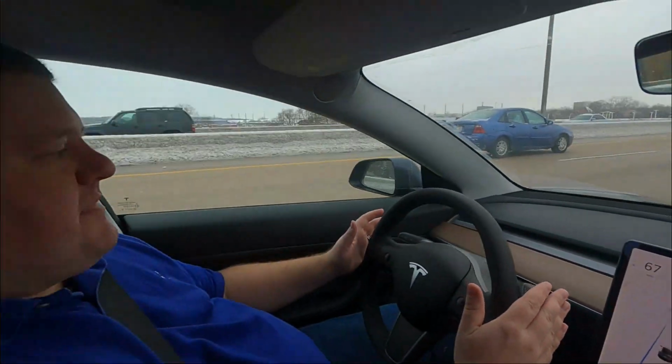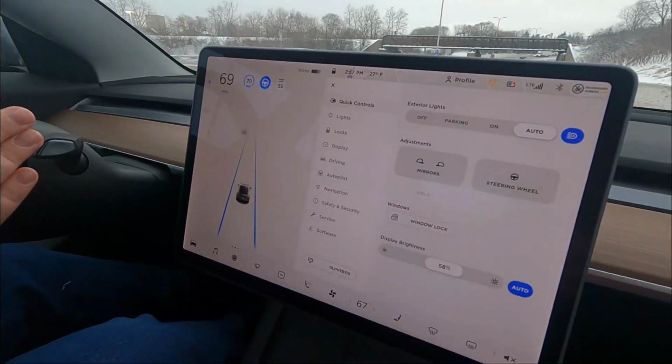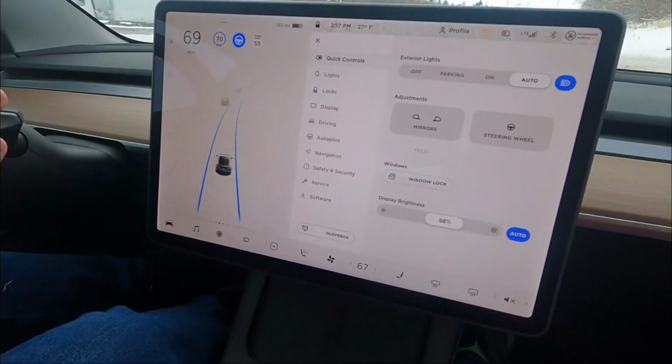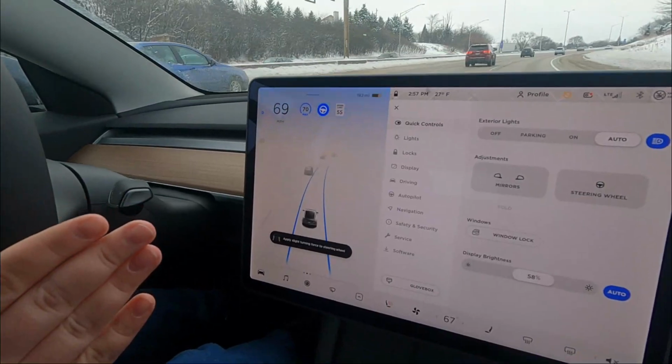Are you trusting it? Well, you can see how close my hands are to the wheel, so I'm letting it do its thing, but no, I'm not fully trusting it because everything that we were told, it's hugging the left side. Okay, all right, I didn't touch it.